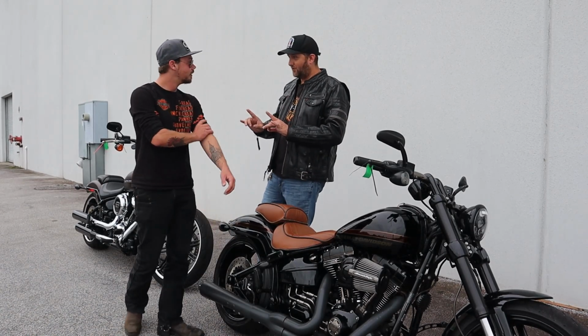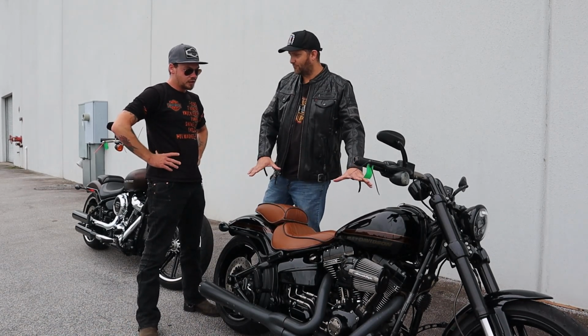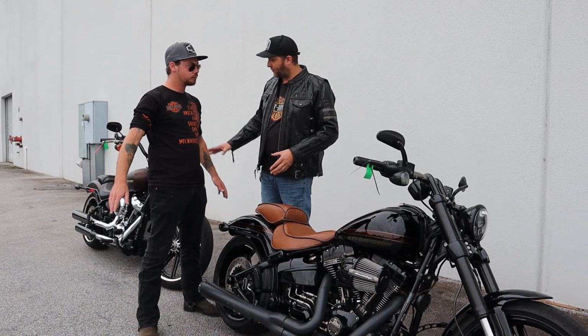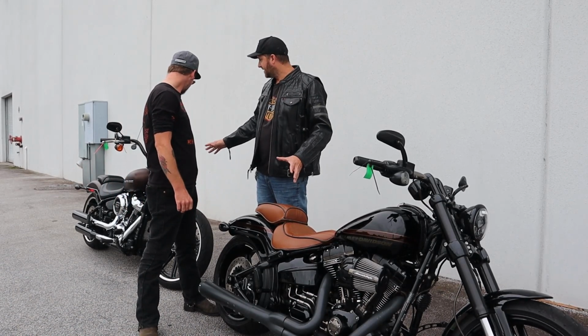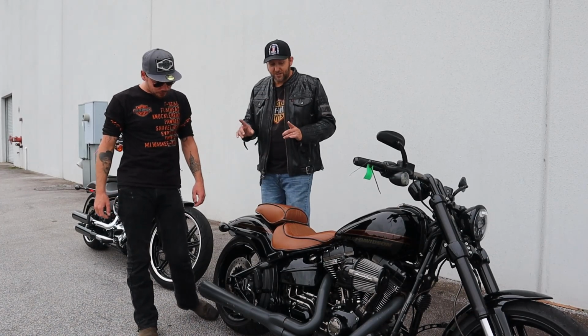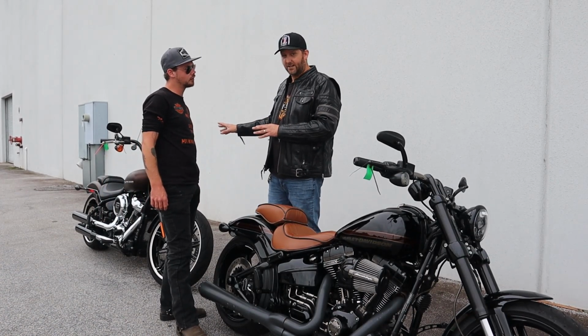The big question is, what we have here is the cream of the crop in the twin cam, right? Then we have a 107 Milwaukee 8, just a basic base model. This is going to produce less power than this. It's a 107, it's a 110, right? But the question is, which one does James like better? Because you know I have a twin cam now. The question is, do I still prefer the Milwaukee 8 in this platform? Because I like the Breakout, I think it's a nice bike.